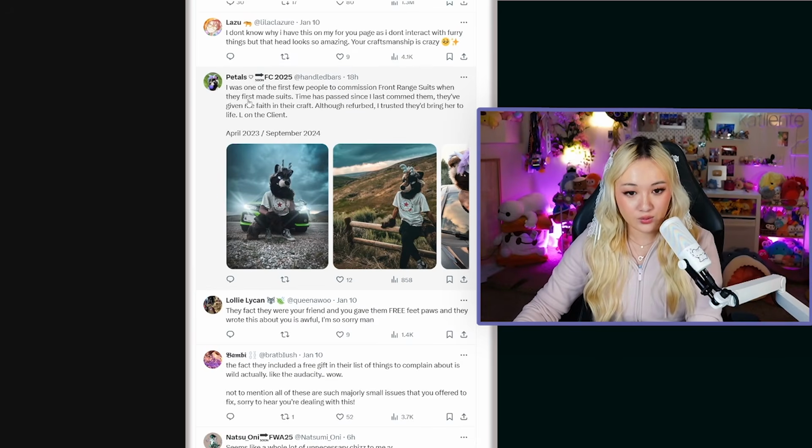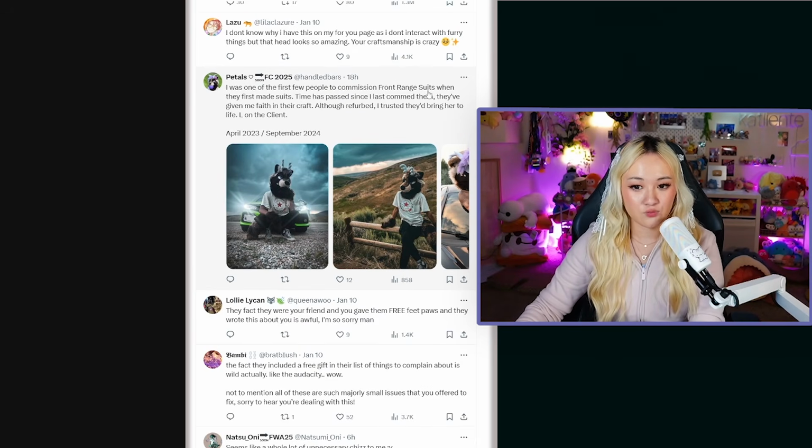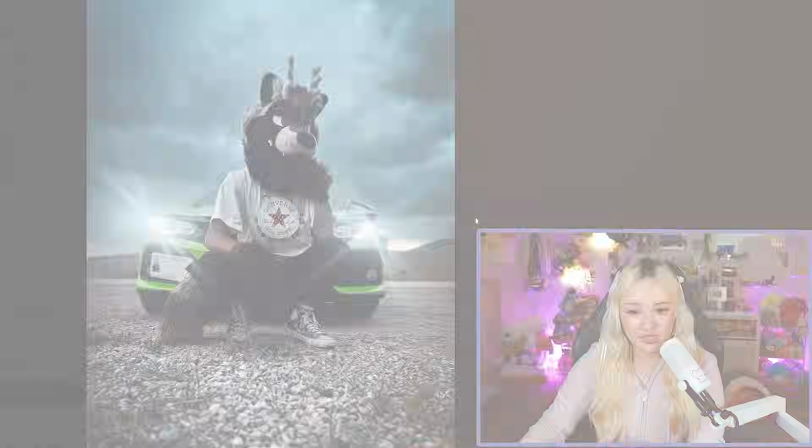And Petals again writes, I was one of the first few people to commission Front Range suits when they first made suits. Time has passed since I last commissioned them. They've given me faith in their craft. Although refurbed, I trust they bring her to life. Love on the client. And they attach some photos.